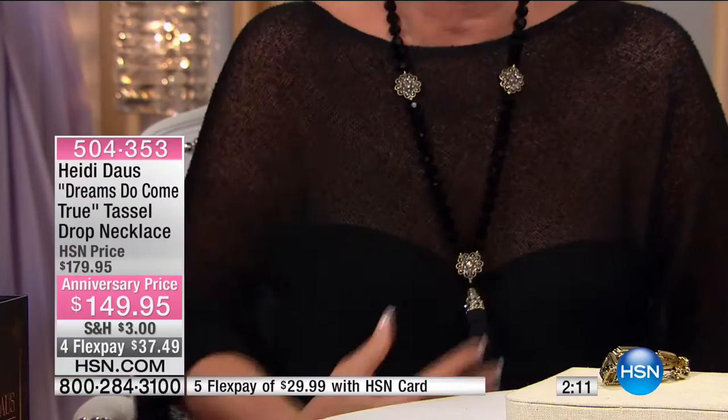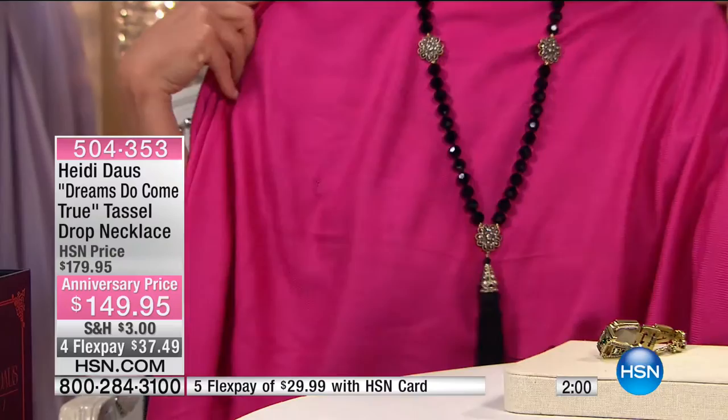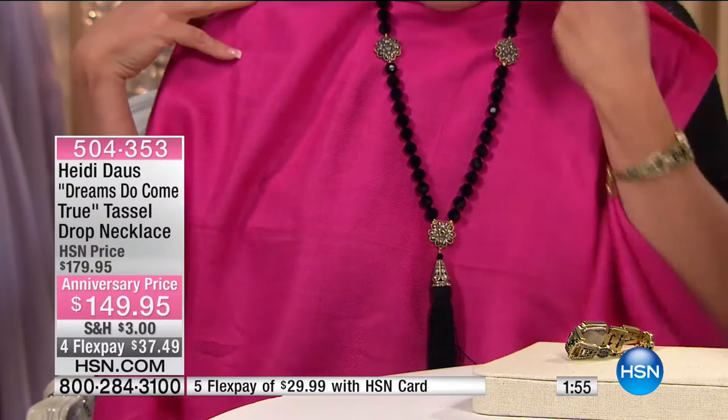I'm going to put my scarf here, and you can see what a fabulous look this is. Woo! Isn't that gorgeous? And it's an outfit maker. It takes anything and makes it look spectacular. And you see, these beautiful medallions are pavéed on both sides, which is so special.